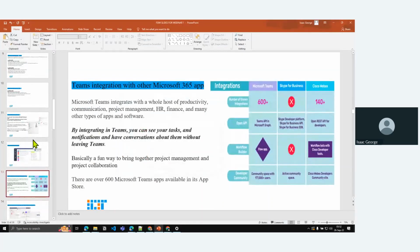So moving forward, like we mentioned, Microsoft Teams is integrated with several Office 365 apps. Now, basic apps like the Microsoft apps are by default integrated with Microsoft Teams. Now, prior to us having Microsoft Teams, we had Skype for Business, and Skype for Business was in a way limited in the number of integrations we could do.